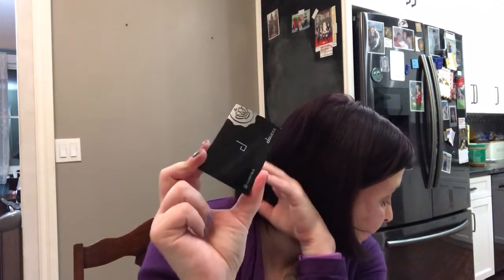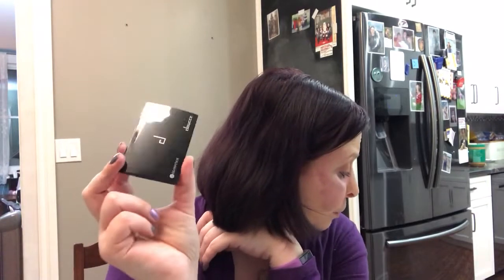So apparently the small case is $10. The blush for it is called Mono, is $14. That's really expensive. That's $24 right there. That's expensive.